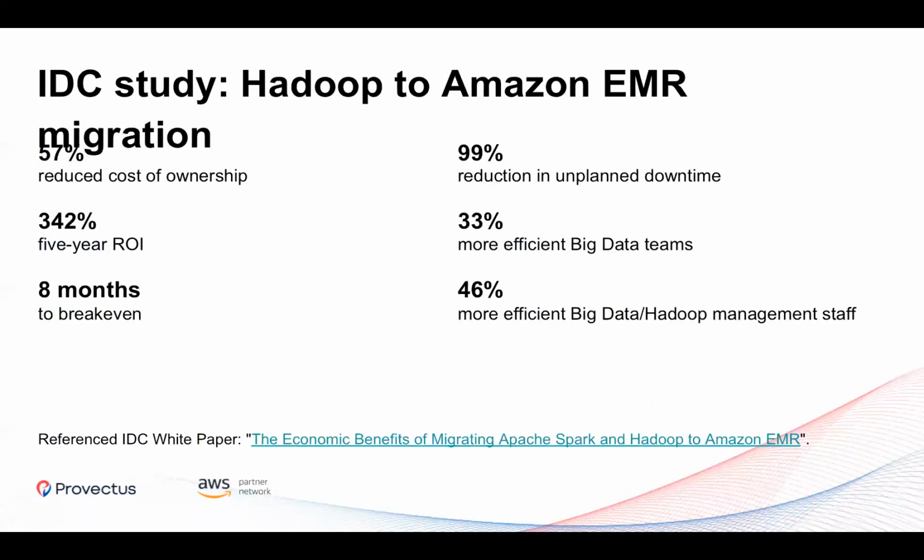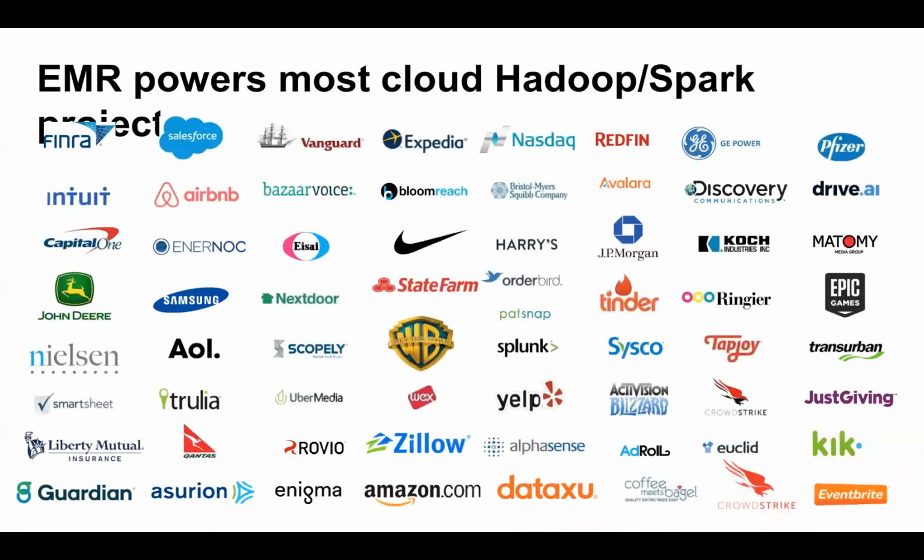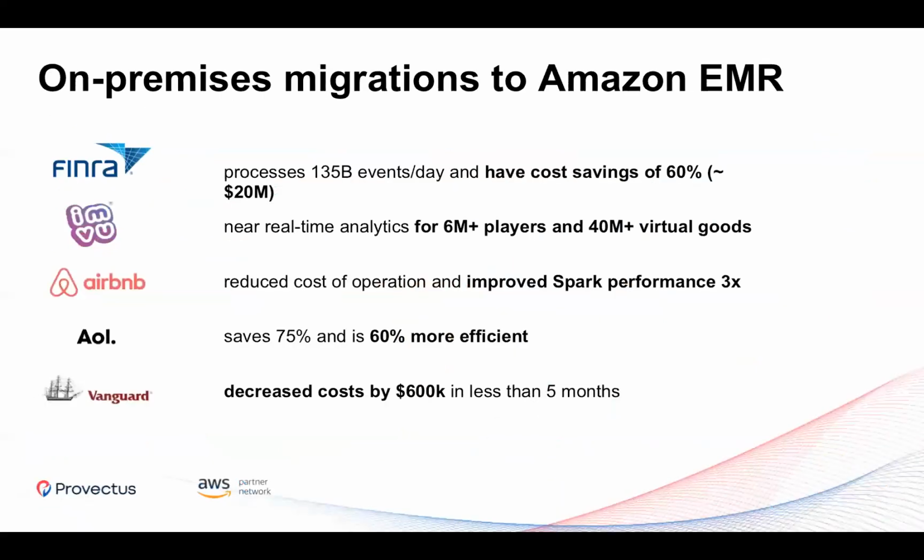The analyst is talking about it. And EMR powers some of the most innovative and large companies like Salesforce, Airbnb with petabytes of data, and Amazon itself. There are lots of companies you can see here that use EMR.